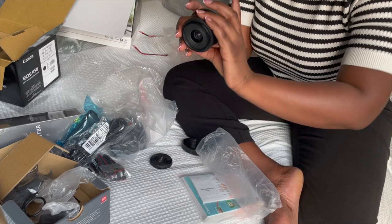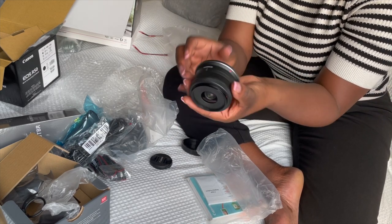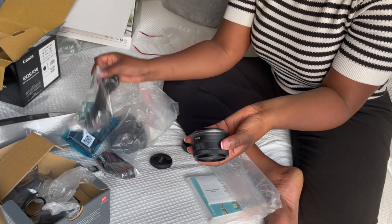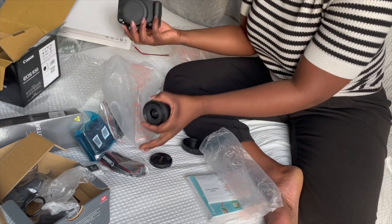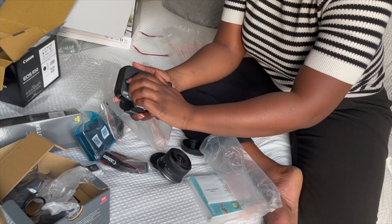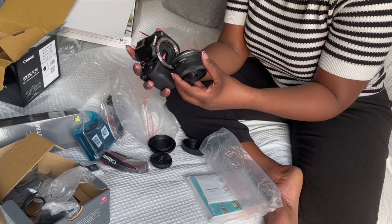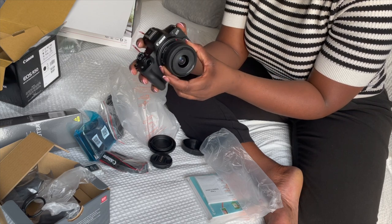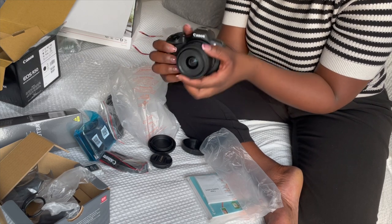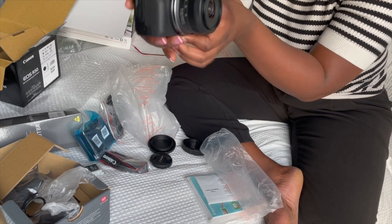No, this side is the lens. It's actually quite small. I think I might have to buy a bigger lens. But you basically strap it on here. Actually, let's see if I can put it on. So you basically just attach it and it clicks. And basically that is how the camera is going to look.